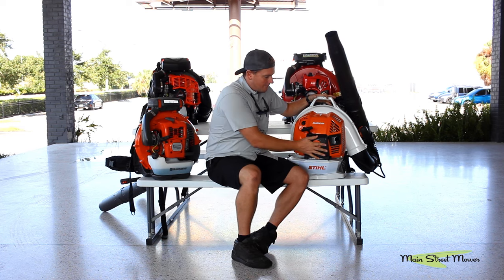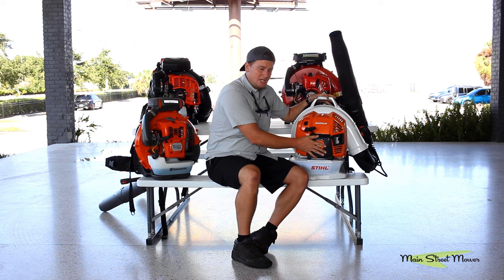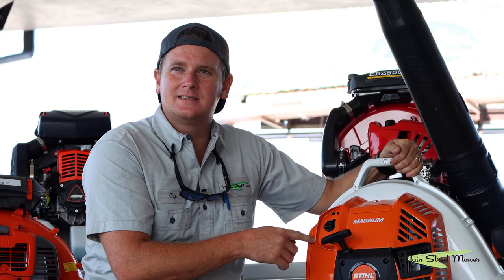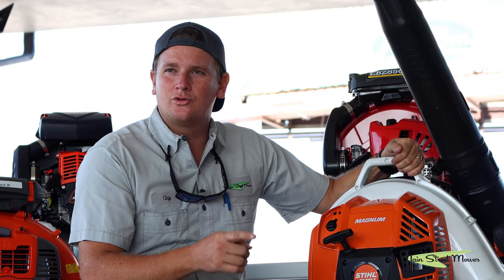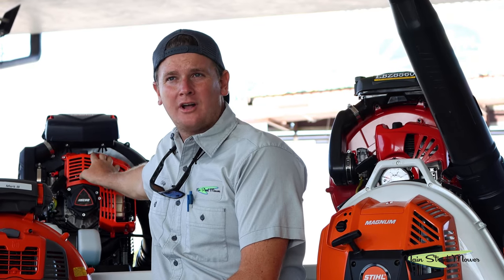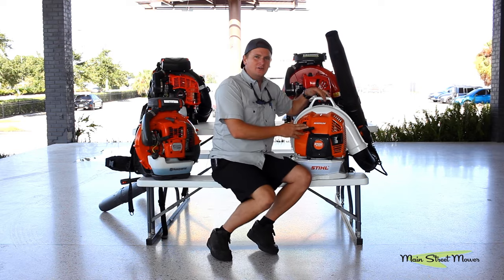You know, Stihl makes this blower in Virginia Beach, Virginia. It's an American-made blower, and that's pretty cool too. Stihl only sells through privately owned businesses. The only exception to that is Northern Tool and Ace Hardware. You can buy this Echo PB9010 at Walmart on walmart.com. You can't buy the Stihl at Walmart.